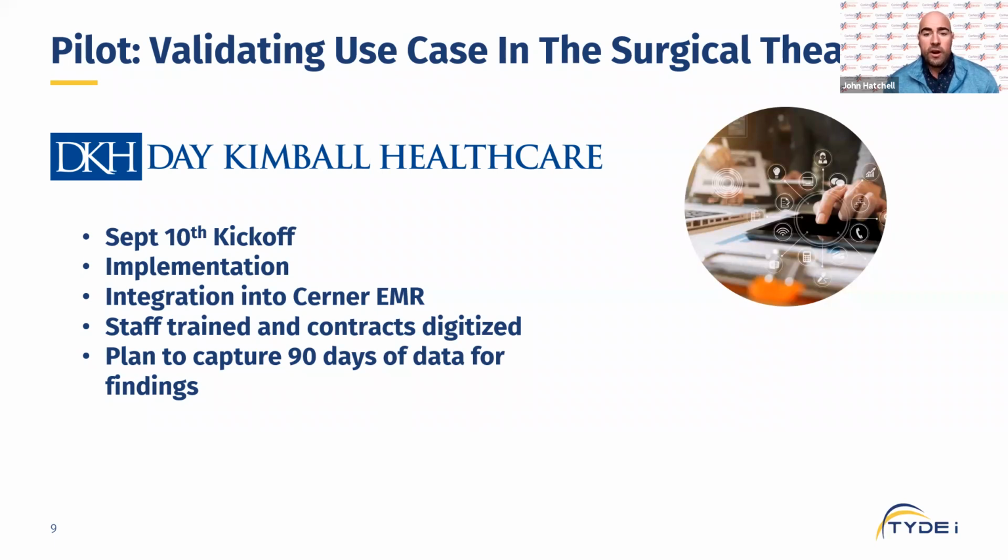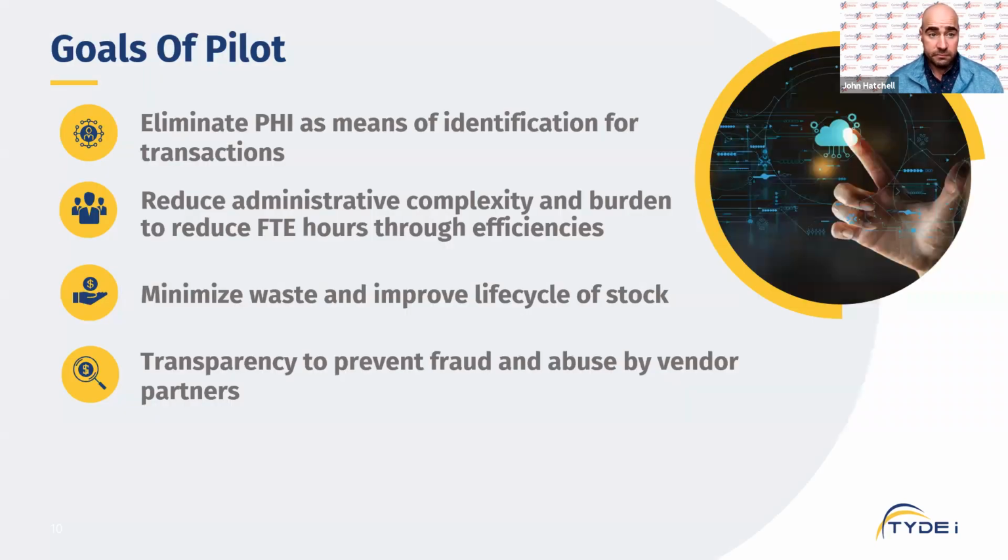And right now, what we're in the process of doing is capturing 90 days of this data and publishing our findings here at the end of Q4, to validate the utilization of smart contracts in healthcare in this arena. So what are our major goals of this pilot? And I think it goes back a lot to what we're trying to establish with the use case.